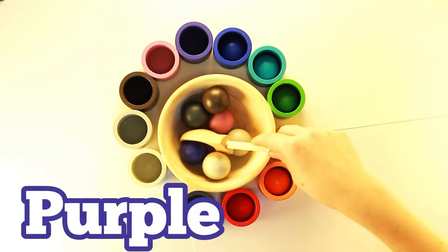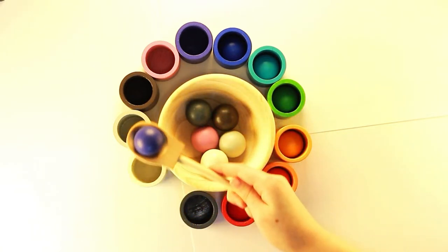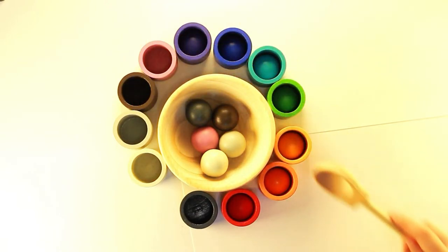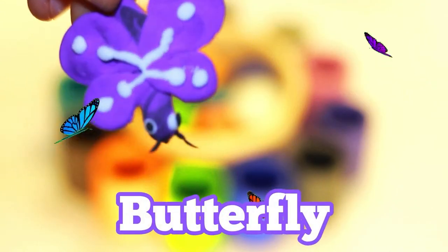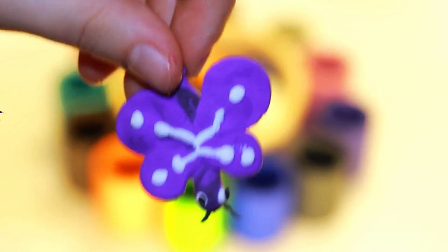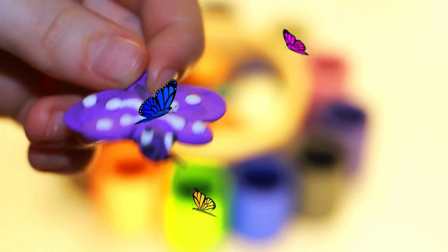Let's find the purple ball. Let's put it in the purple cup. What's inside? Cute purple butterfly. Butterflies love flowers and help transport pollen to help plants grow and bloom. They are real magicians among insects.